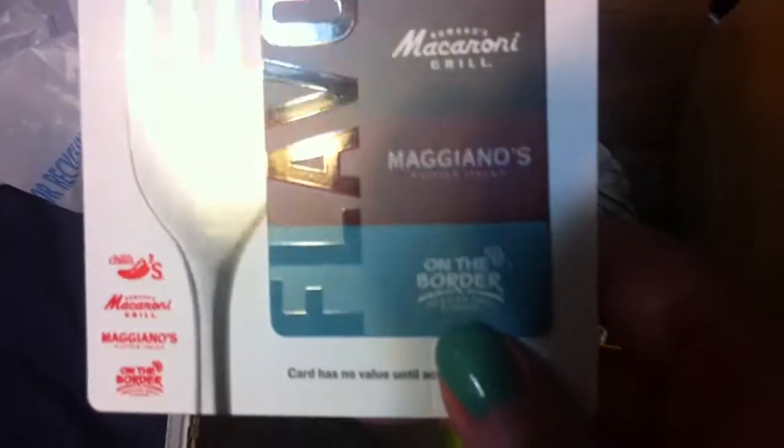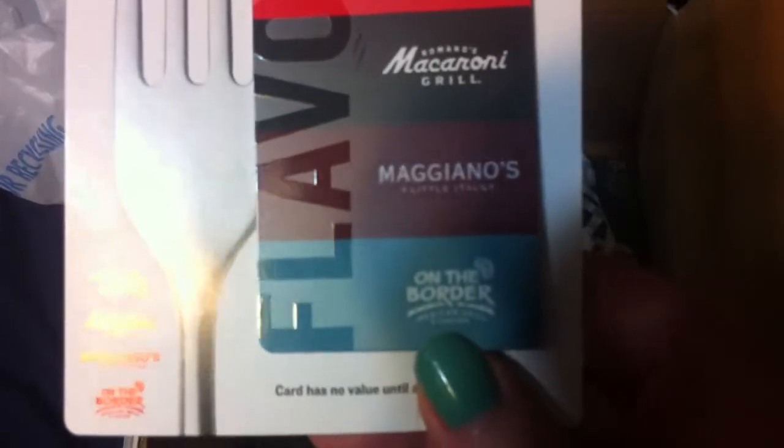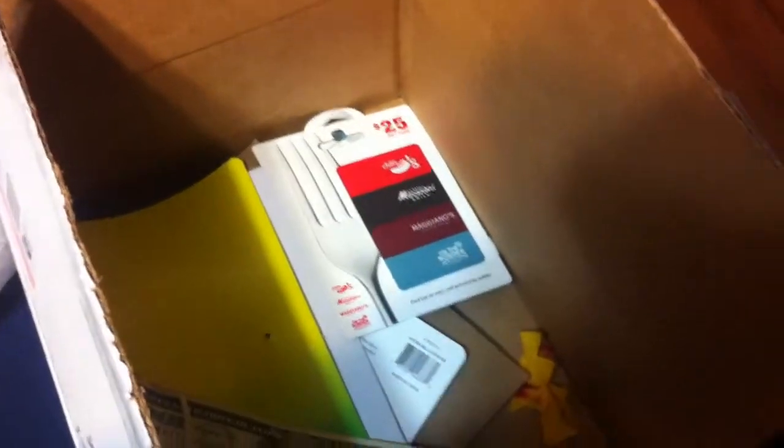He loves it. Right now he's trying to figure out what I'm doing, but he loves it. They also sent us a $25 Visa card and a $25 gift card to Chili's, Macaroni Grill, Maggiano's and On the Border, which I think we only have a Chili's nearby, so that's what it'll be used for. They also sent us a cat toy, but Faust promptly knocked it under the couch, so we have to go find it. It's just a little wicker ball with feathers attached to it that has a little bell inside. So I just wanted to show that off real quick.